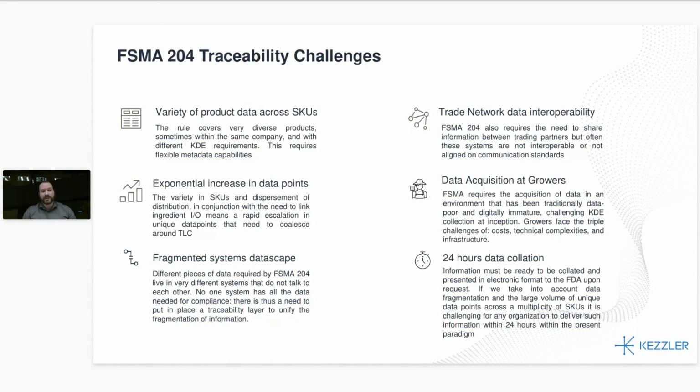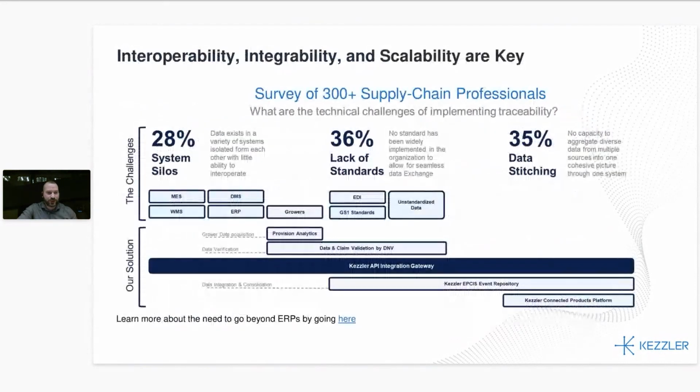And really what I want to bring to your attention here is once you have that data, once you have interoperability, how do you really manage that data at scale? And how do you solve some of the challenges that we see when you have multiple data points that need to be reconciled to be able to support your FSMA 204 compliance journey? The reason for that is that really there's three key challenges that we see.